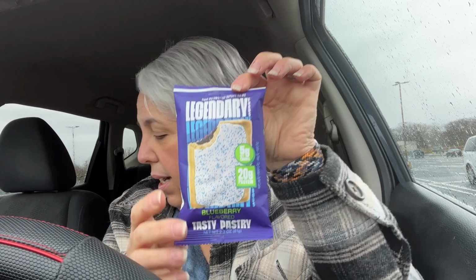So they're 4 points each. Well, this one, the blueberry, is 4 points. It is 1 pastry, 180 calories, 8 grams of total fat, 1.5 grams of saturated fat, total carbs of 24, 7 grams of fiber, and 20 grams of protein. No sugar, but it's made with erythritol. So I got Peter the blueberry because he wanted to try these too.